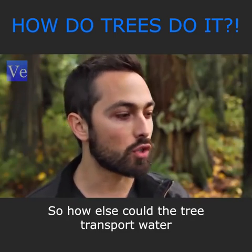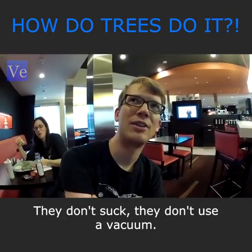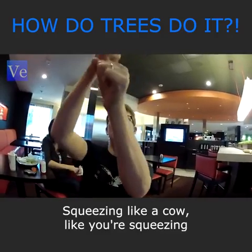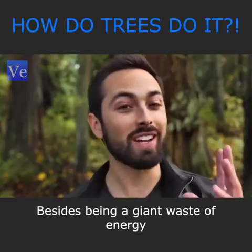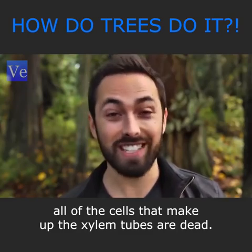So how else could the tree transport water from the roots to the leaves? They don't suck. They don't use a vacuum. Okay, so how do they do it? Squeezing, like you're squeezing a cow udder all the way up. There's little tree muscles in there. Yeah. Besides being a giant waste of energy, all of the cells that make up the xylem tubes are dead.